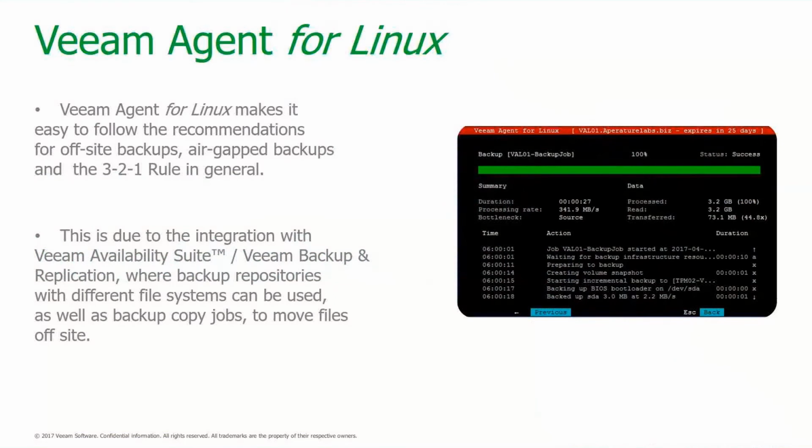So again, the agent for Linux you can install on any of those physical Linux boxes. You can do the on-site backup. Then you can do a backup copy job, like we spoke earlier about, and actually take that physical backup of Linux, also send it to Cloud Connect. So now not only are the virtual backups safe and secure off-site, now your physical backups are as well. Same thing with Windows. Same idea.